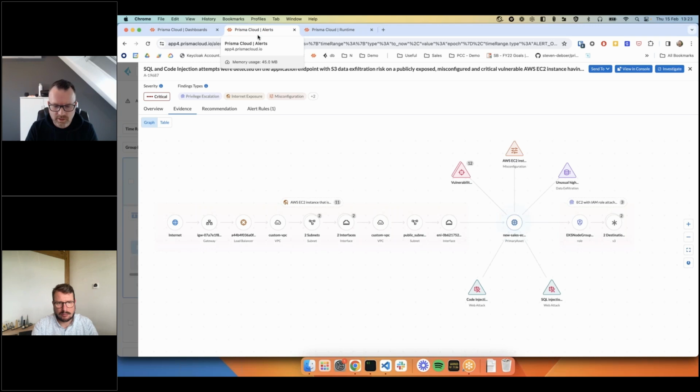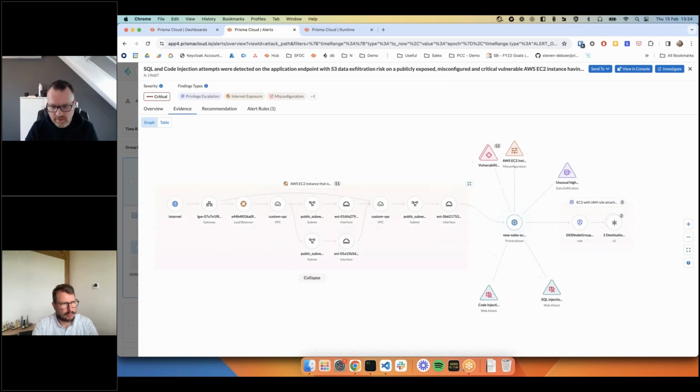And in this case, we saw SQL and code injection attempts on an application at the endpoint that has S3 access. It's misconfigured, it's exposed, and it has critical vulnerabilities. And what we see here in the graph is the evidence. So this is for a much better understanding, a single pane of glass. And we see on the left side the full path that leads to this specific asset.